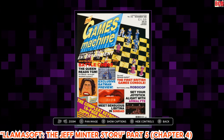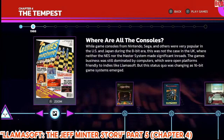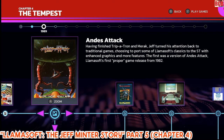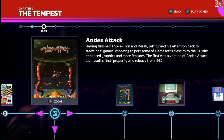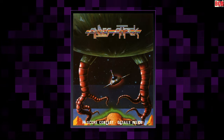Cool, guys, here is a little article here, or a magazine. Very nice. Andy's Attack. Having finished Tripotron and Merak, Jeff turned his attention back to traditional games, choosing to port some of LLamasoft's classics to the ST with enhanced graphics and more features. The first was a version of Andy's Attack. Very cool. Love that artwork.